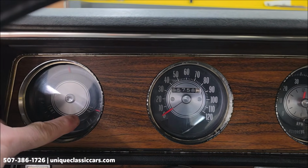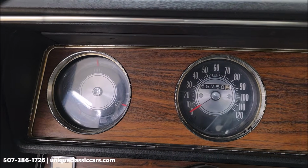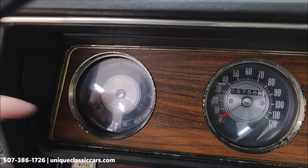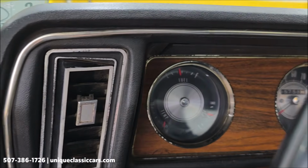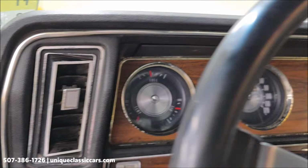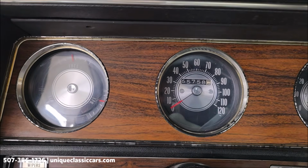All right, oil pressure gauge came right up. Fuel gauge. That was a cold start, so I wouldn't expect the temp gauge to be up. If you can kind of see that, it's kind of tough with the glare. There you go. Magneto and odometer.